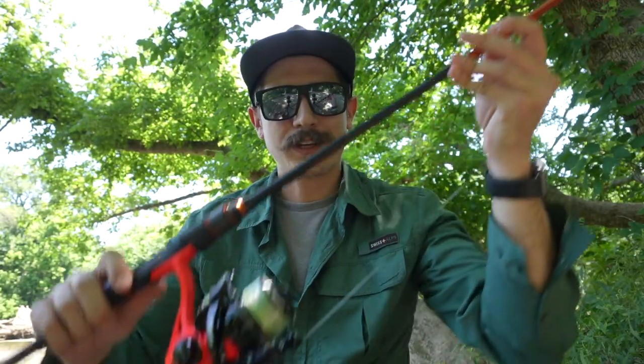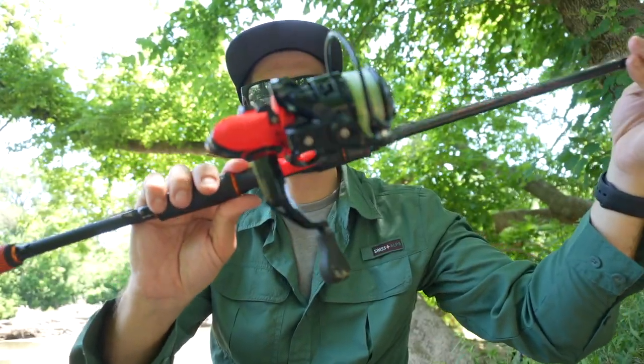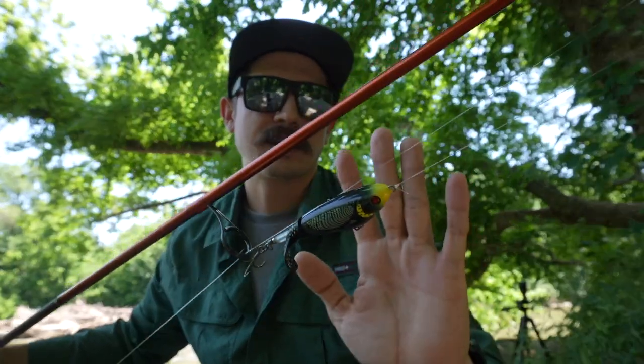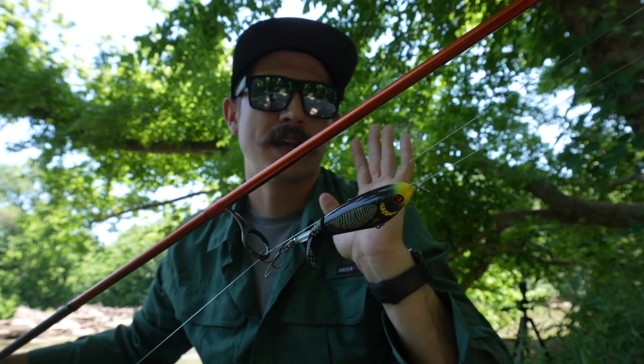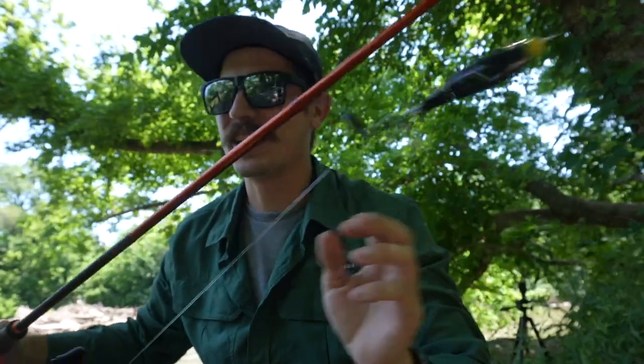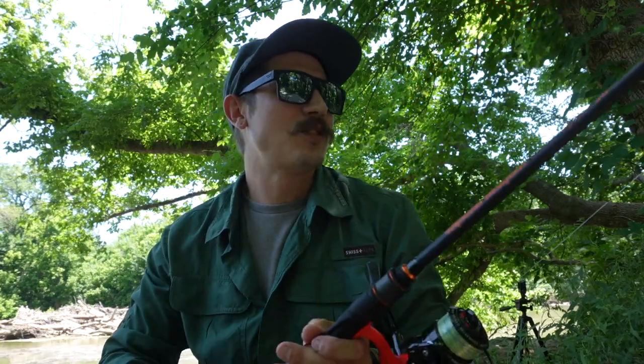Talking about the setups real quick, I got the Cast King Speed Demon with a Royal Legend 2 spin reel. I'm gonna be kind of keeping this classic and trying to stick to top water on this. I might have to swap out, Jesus Christ, there's a bee. I might have to swap out and go with like some crappie setup or something else a little bit later on. I'm just gonna kind of test it out with this thing and have this as my casting setup.